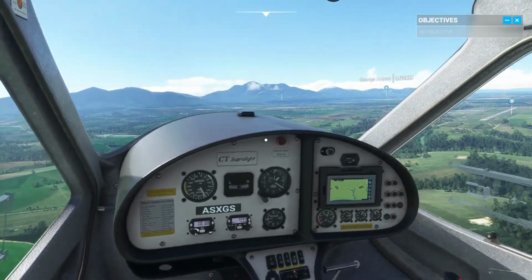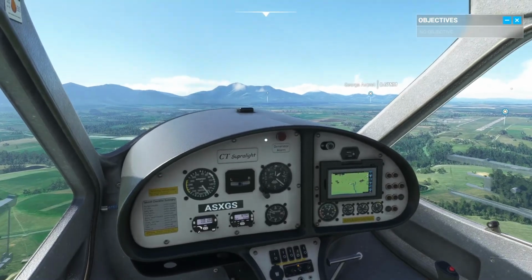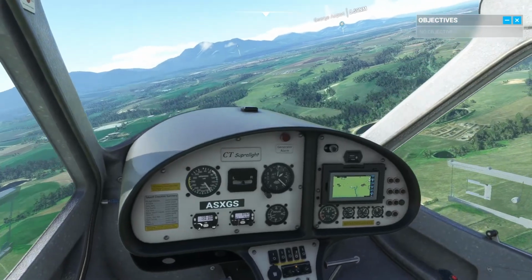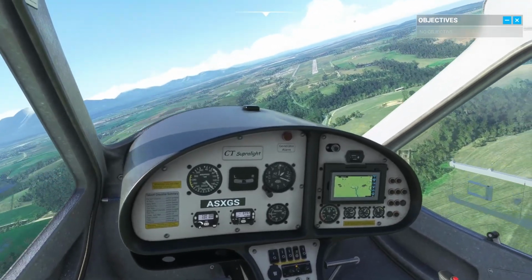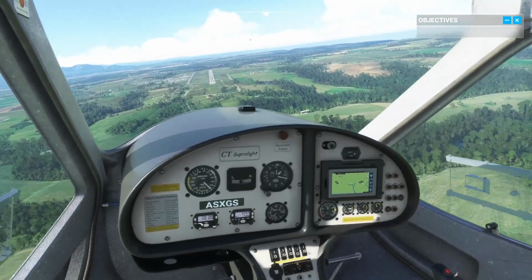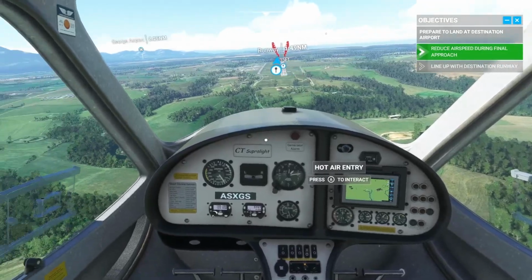So now I'm almost aligned to the runway, not yet, so I'm gonna have to turn right just about now in order to get to the runway. There we go. So I'm gonna go down a little bit, just to gain some speed. And now I'm gonna cut the throttle because I'm gonna actually keep it downwards in order to gain momentum, just to make it to the landing strip.